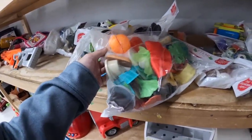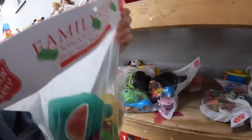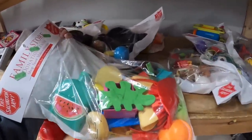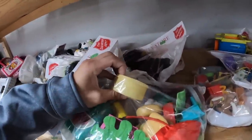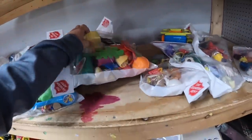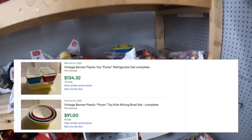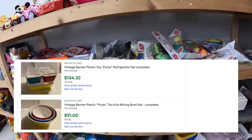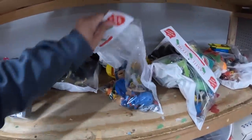All different kinds of cooking stuff. I said it once, I'll say it again. You find kids Pyrex. See, there's like a little Tupperware thing right here. Sometimes you'll find Corningware. You find a child's or a kid's set of Pyrex bowls. They are nearly impossible to find on eBay, and they're worth a decent amount.